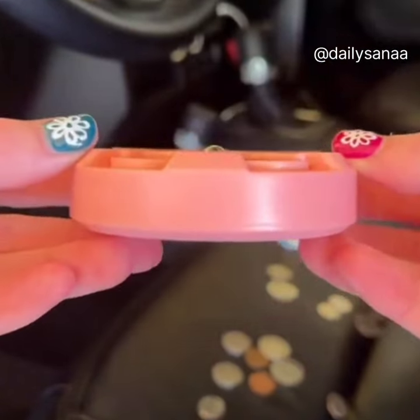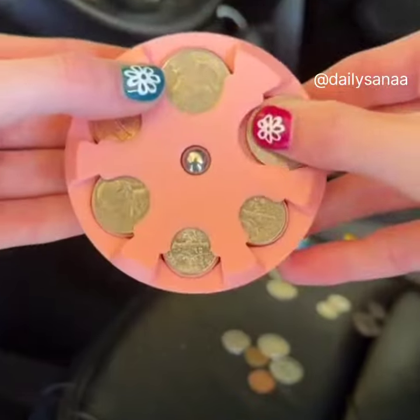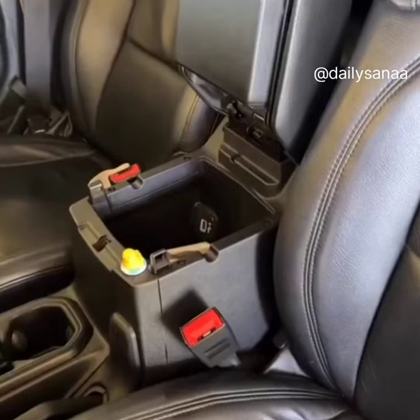I always hate throwing my change around the car and it being such a mess. This gadget solves that problem. You can organize all of your coins in one container and then you can store it in your console or glove box.